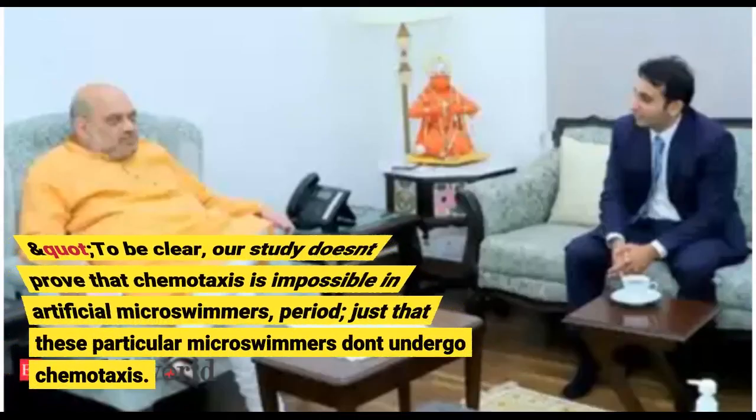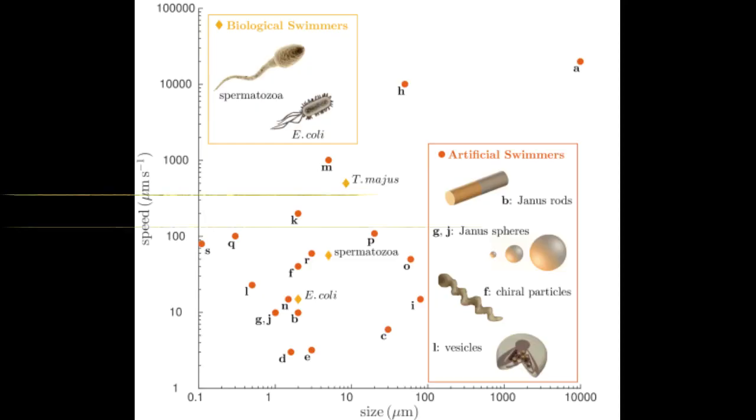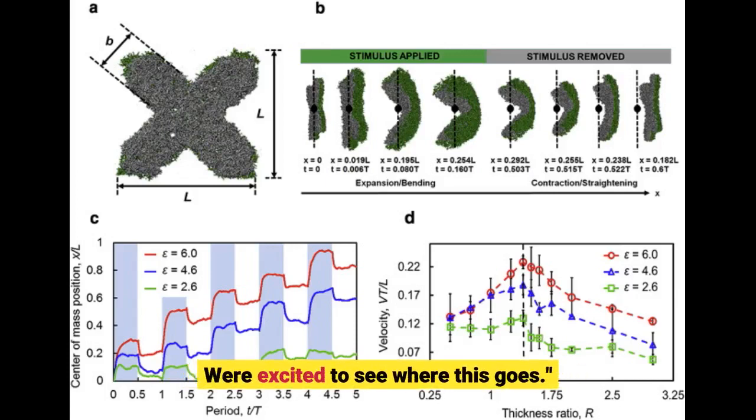To be clear, our study doesn't prove that chemotaxis is impossible in artificial microswimmers, period, just that these particular microswimmers don't undergo chemotaxis. Instead, we've identified an elegantly simple method of causing unguided microswimmers to accumulate and deliver drugs to the most problematic cancer cells, which could have implications for the treatment of many cancers, as well as other diseases like fibrosis. We're excited to see where this goes.